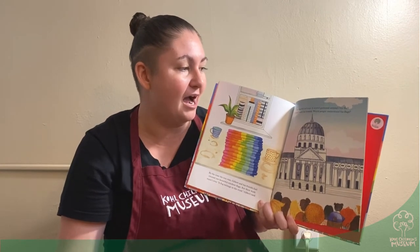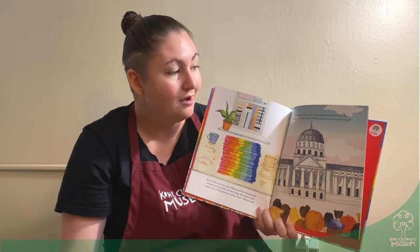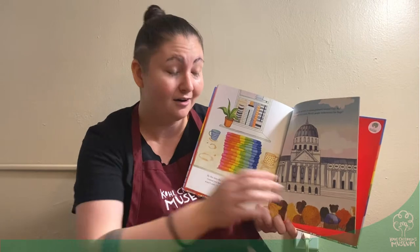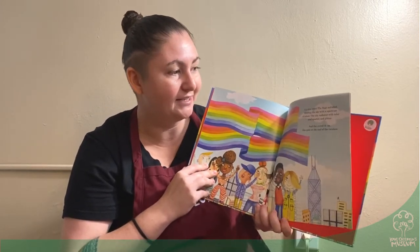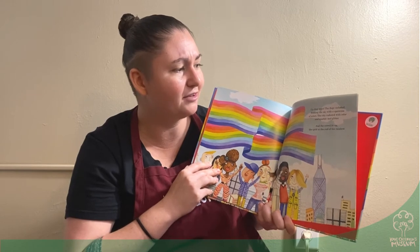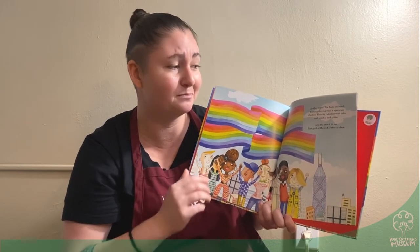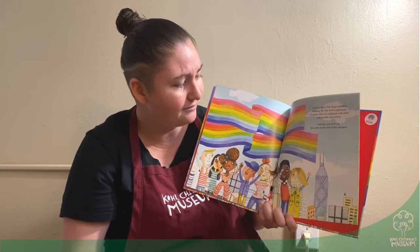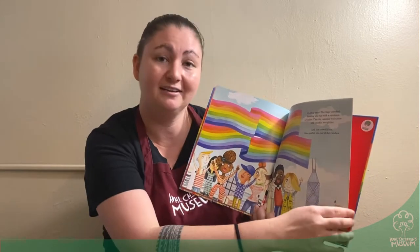The big day arrived. A crowd gathered around City Hall. Gilbert held his breath. Would people understand his flag? Up they went. The flags unfurled, flooding the sky with a spectrum of colors. The city radiated with color and sparkle and glitter. The crowd lit up like gold at the end of a rainbow. Look at all the colors.